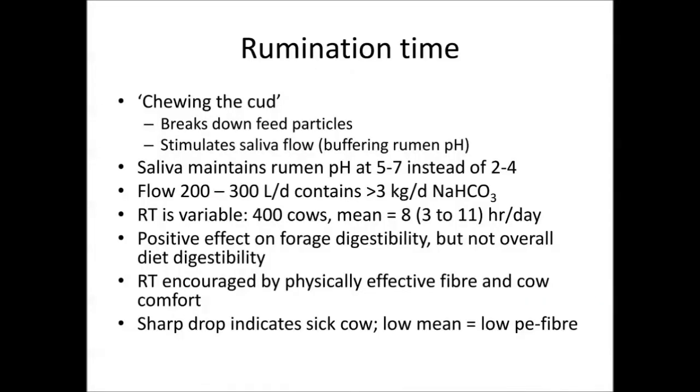Okay, so rumination time then. Rumination, as you know, is chewing the cud, and the objective is for the cow to break down feed particles so they're small enough to digest. But what's even more important is that rumination stimulates saliva flow, and saliva buffers the rumen pH. The saliva of ruminants maintains pH between 5 and 7, even better between 6 and 7. And without this buffering, the amount of volatile fatty acids produced would make the pH of the rumen between 2 and 4. So you can see the magnitude of the buffering effect of saliva.